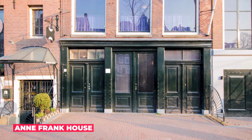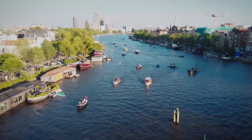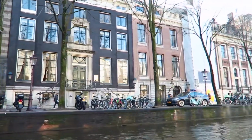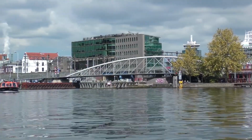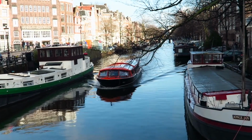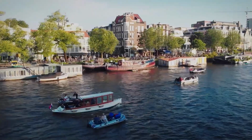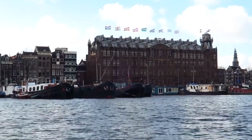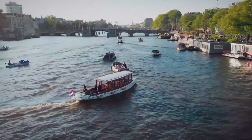You'll glide past the famous Anne Frank House, the Westerkerk, and the beautiful canal-side houses, which are especially magical when bathed in the golden light of afternoon. For a more intimate experience, opt for a small boat or private tour instead of the large tourist boats. It's a more personal way to take in the sights, and you can even ask the captain to take you to some of the lesser-known canals for a quieter experience.